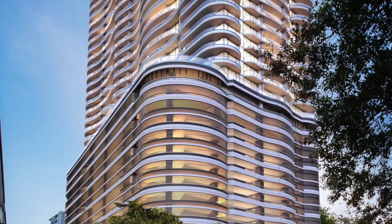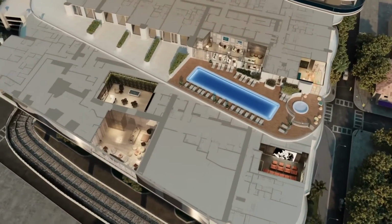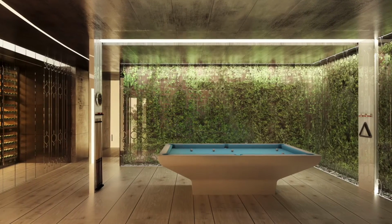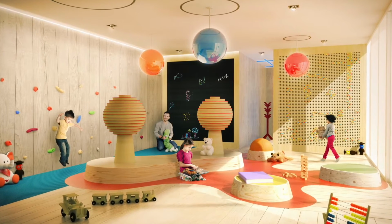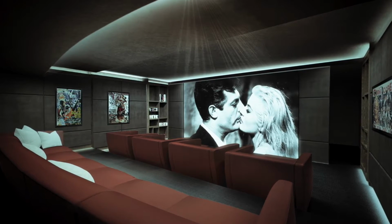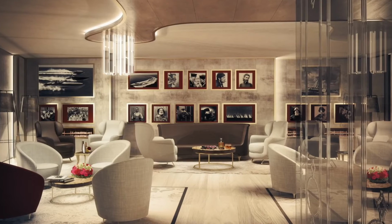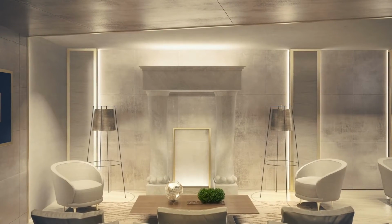Going up, we have a floor with the amenities, and we have bars, we have spaces with the billiard. We have a space for a kids area. We have a space that is a cinema that is so comfortable. And also we have a liquor and cigar room, a place a little English in the style where you can relax.